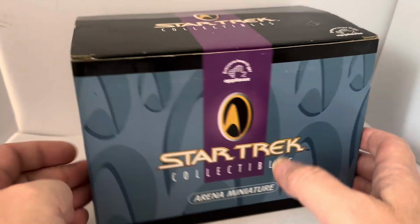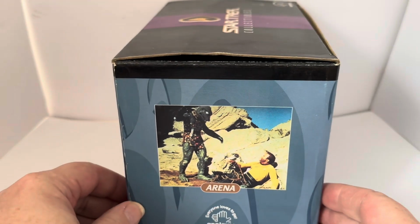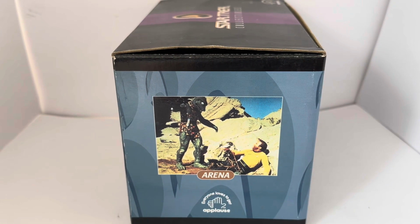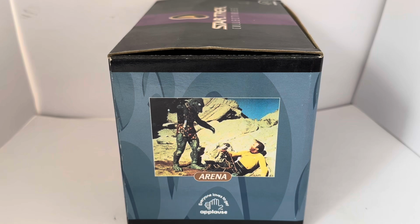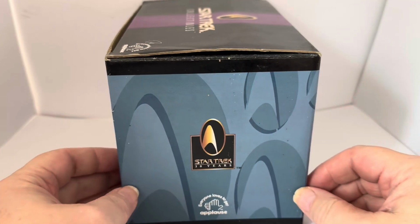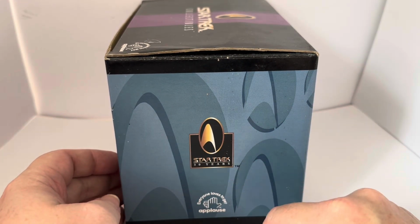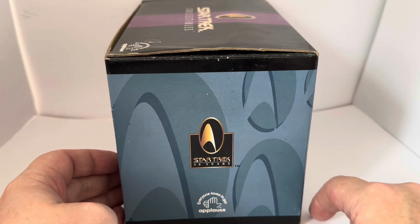Now, I'm just going to turn the box to the side so we can have a look at that scene from the episode Arena, which is printed on the box there, and that's where the Gorn is attacking Kirk, who is laying injured on the floor. And again it says, "Everyone loves to get applause." And I think it's the same on the other side. Let's turn it around. Oh no, it's different on the other side. We've got the Star Trek 30th anniversary logo, and it says again, "Everyone loves to get applause."